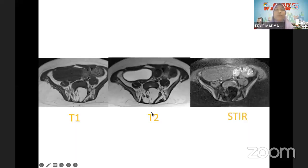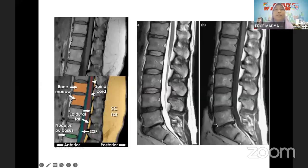And this is just to show you the axial. So this is the T1 and T2, so bright, and then it's being suppressed on the STIR. I will also show you the normal MRI spine that we should see. This is the spinal cord, and the conus medullaris should end around the region of T12, L1. It should not be beyond the pedicle of L2. So in that patient, it is low lying. After the conus medullaris, it goes on to become the cauda equina.